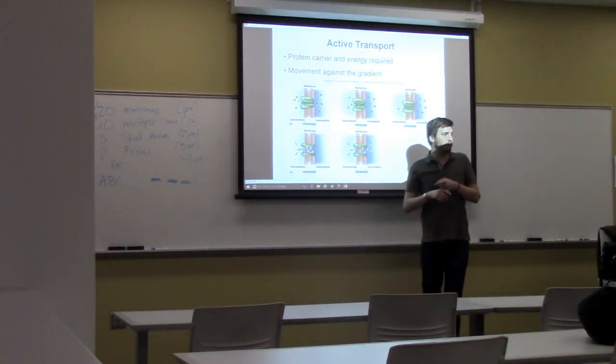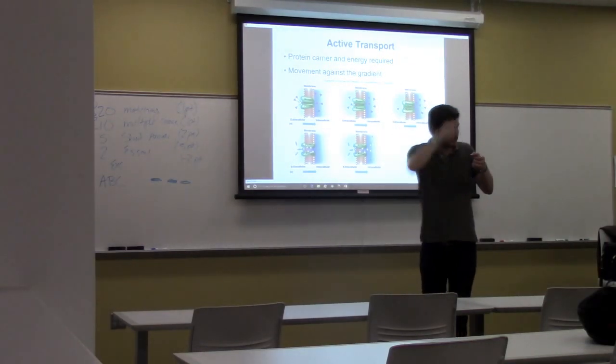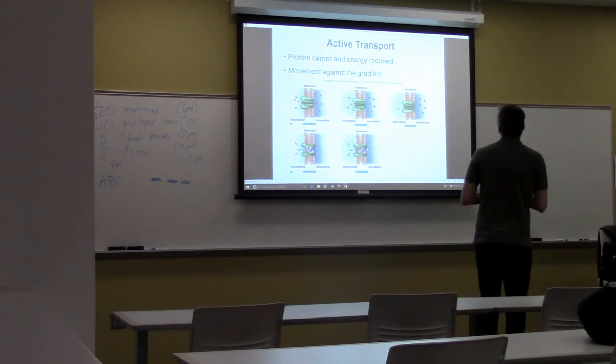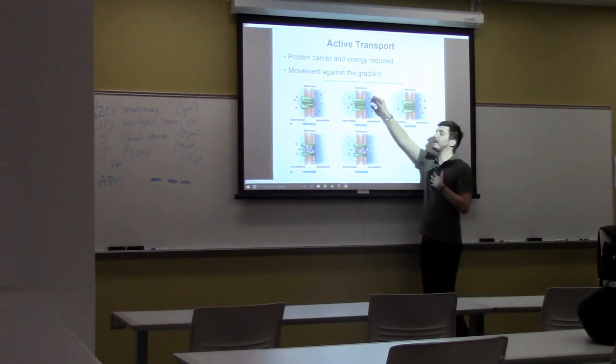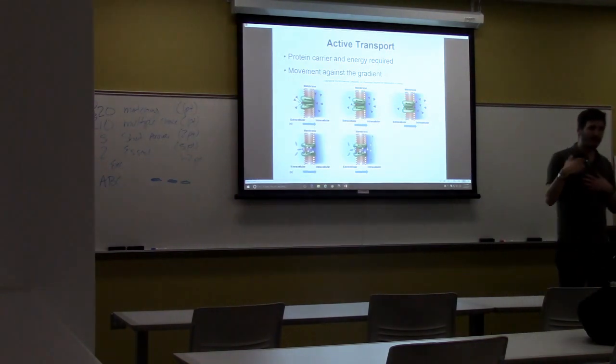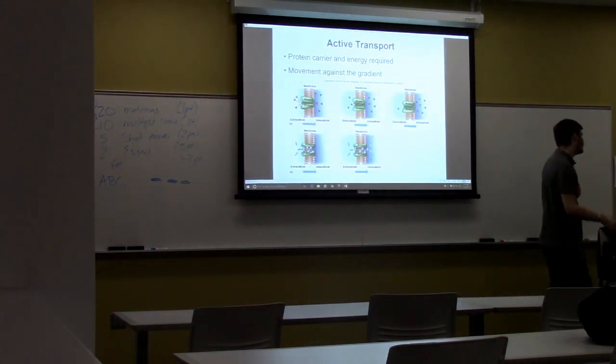So facilitated diffusion is just a hole that lets natural diffusion occur, but it has to go with the concentration gradient. Active transport is when you're going against the concentration gradient and you need to add in energy in the form of ATP to get this going.